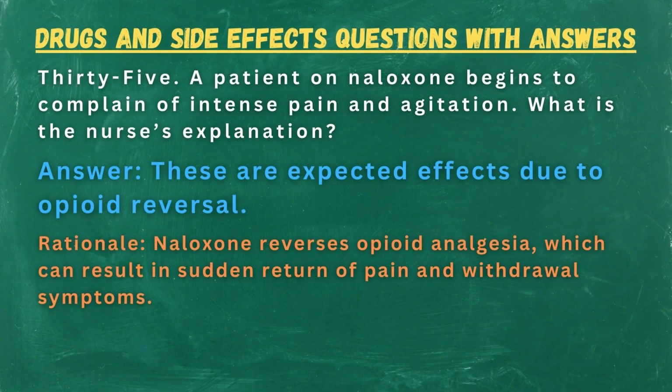35. A patient on naloxone begins to complain of intense pain and agitation. What is the nurse's explanation? Answer: these are expected effects due to opioid reversal. Rationale: naloxone reverses opioid analgesia, which can result in sudden return of pain and withdrawal symptoms.